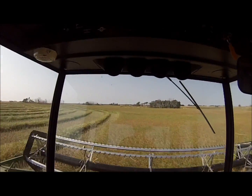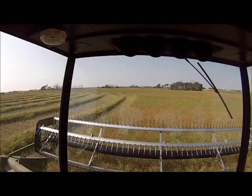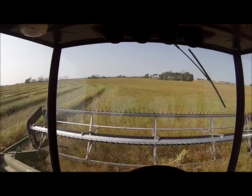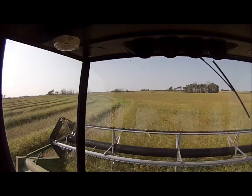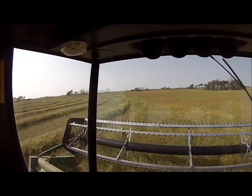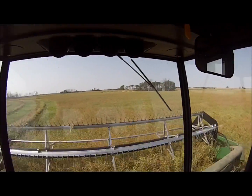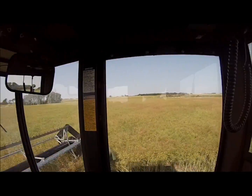I videoed it in the spring when I was seeding it. Sort of going downhill into a flat, normally water holding area that I was rarely ever able to plant anything in. It was always too wet. So this spring it was dry enough to seed. I got through it. You can see the little bit of green undergrowth there indicates where the water area was. But just looking across now, it's got a nice stand of canola growing in it. So that's kind of good to see.